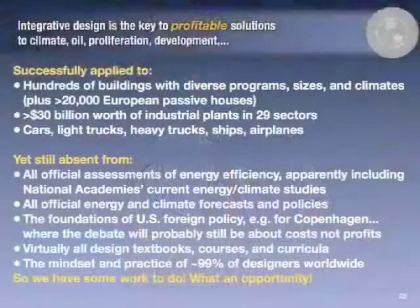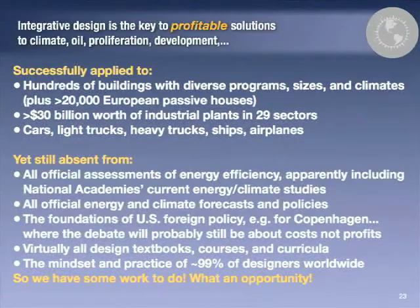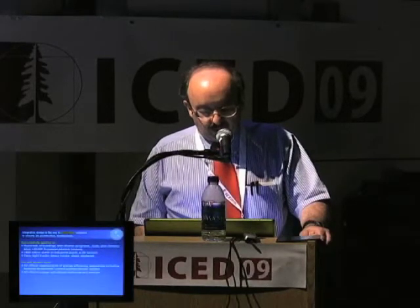Well, this sort of integrative design is the key to many profitable solutions to things like climate change, oil dependence, global development. It's been successfully applied in hundreds of buildings, not counting over 20,000 passive houses in Europe, many industrial plants, many kinds of vehicles, and yet it is not yet in any official assessment, including those being written as we speak, and not for lack of telling them. It's not in any of our forecasts and policies.